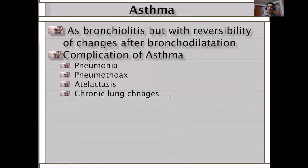Asthma is exactly like bronchiolitis, but the difference is reversibility. Although asthma has more complications. So you can see pneumonia, but also you can see pneumothorax. You can see atelectasis, and you can see chronic lung disease. So you will see everything: air bronchogram, A line, B line, abscesses, wedge shape, fluid.